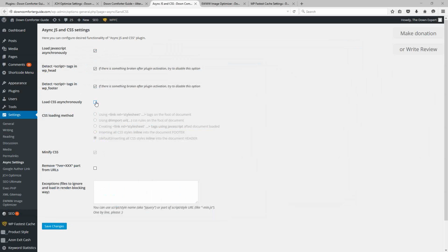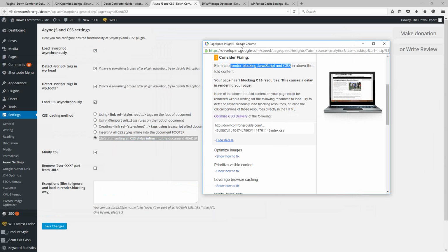However, I really have not found this to be beneficial to the speed of WordPress websites in general. One of the big problems here is that the amount of coding in the CSS for most WordPress websites is actually a lot of coding. To load it up asynchronously, the best way to do it is with this default option. So if I were to turn this on, it's going to be selecting this default option right here.